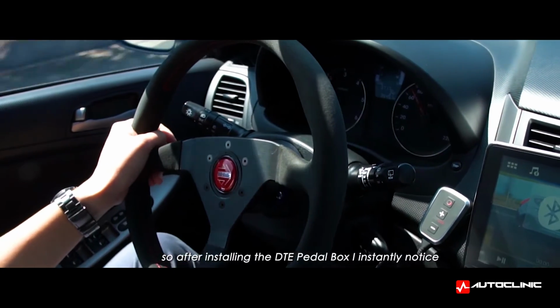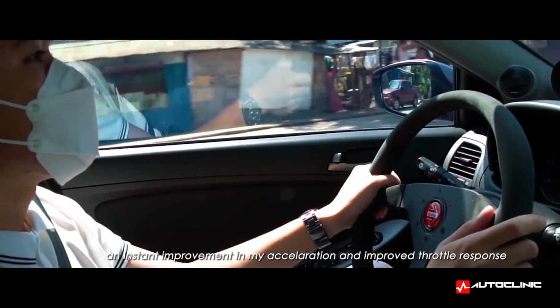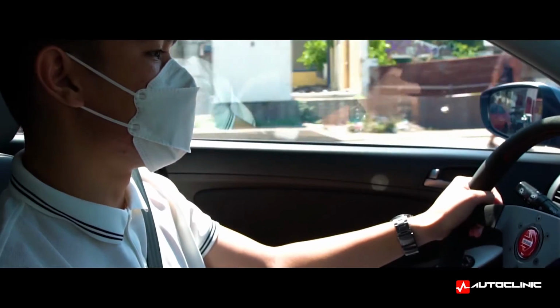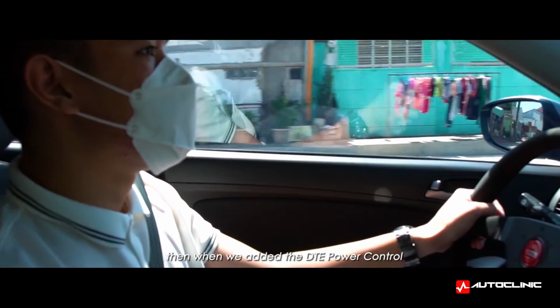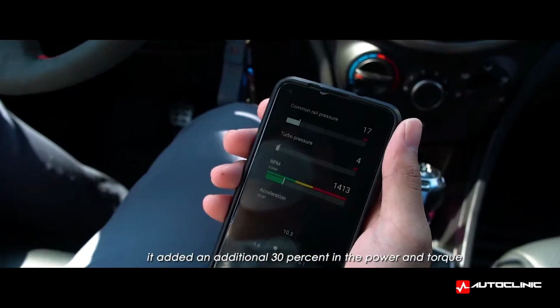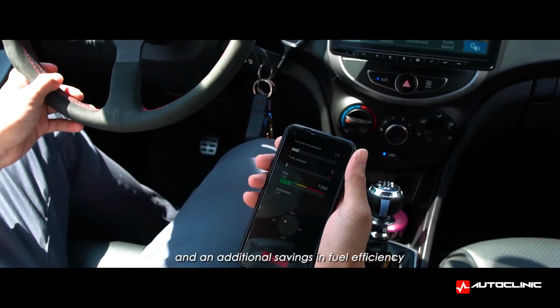So after installing the DTE PedalBox, I instantly noticed an improvement in my acceleration and improved throttle response. Then when we even added the DTE PowerControl, it added an additional 30% in the power and torque and additional savings in fuel efficiency.